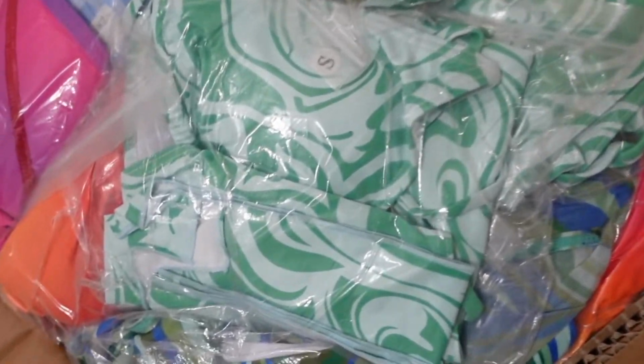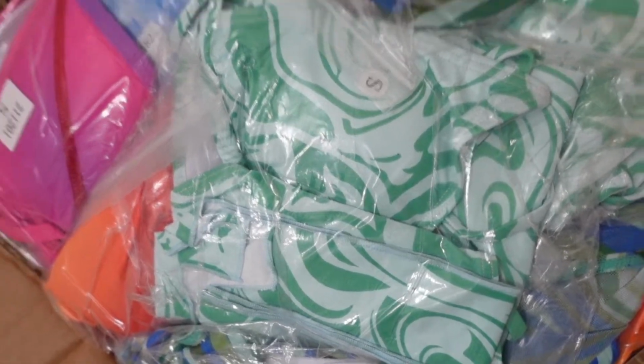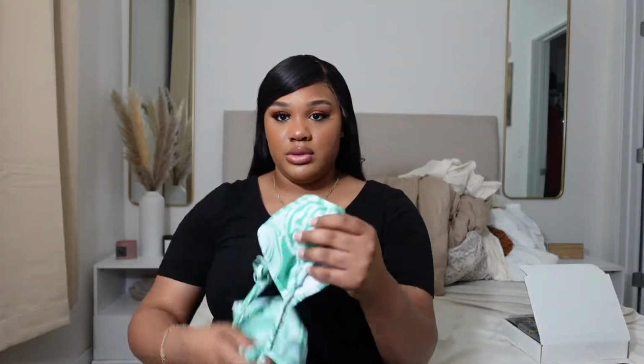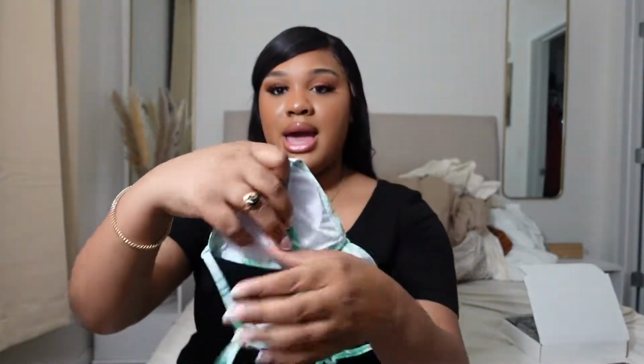So let me go ahead and show you guys some of the stuff. And also got some 2-piece sets and stuff like that. So let's get right into the haul. And what is it? Okay, this is clearly a 3-piece set. Okay, and it has some padding in it.